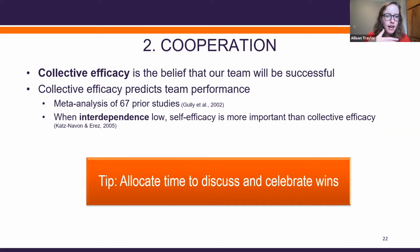And we also find that, and this relates to what I talked about at the beginning, that sliding scale of interdependence. When our team is less interdependent, when we're not relying on each other as much, self-efficacy, which is your belief that you will be successful at completing a task, is more important than collective efficacy. But when we have these high interdependence teams, like a lot of these research teams that you all are working on, we really want people to believe that their team will be successful.